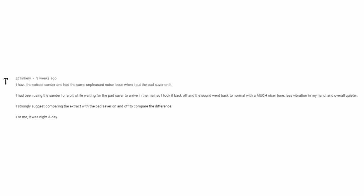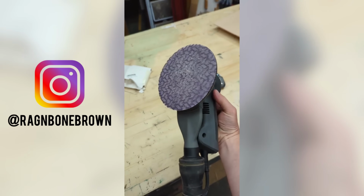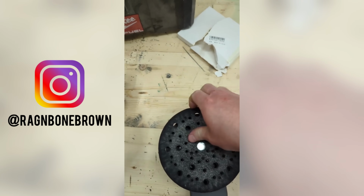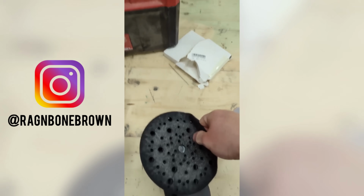However, I got a comment from Tinkery suggesting that I try the 3M Xtract without a pad saver fitted. So I did that in an Instagram story after the video had been published, and here is what happened. I haven't touched this since shooting the video, so let's see if it's still noisy. It is very noisy, so let's try it without the pad saver just to see if that does resolve things.